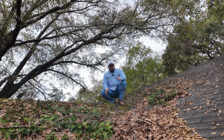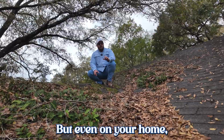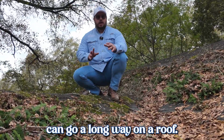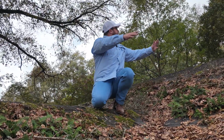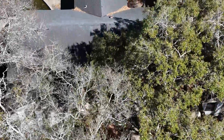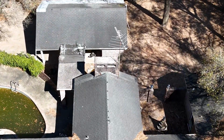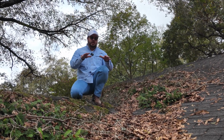Obviously this is an extreme case. This roof has been neglected for a long time, but even on your home, general maintenance can go a long way on a roof. This home, as you can see, sits under this tree cover right here. That's going to do a few things. One, it's going to drop a lot of leaves on the roof, but it's also going to keep the sun off areas of your roof. It's going to keep moisture present.